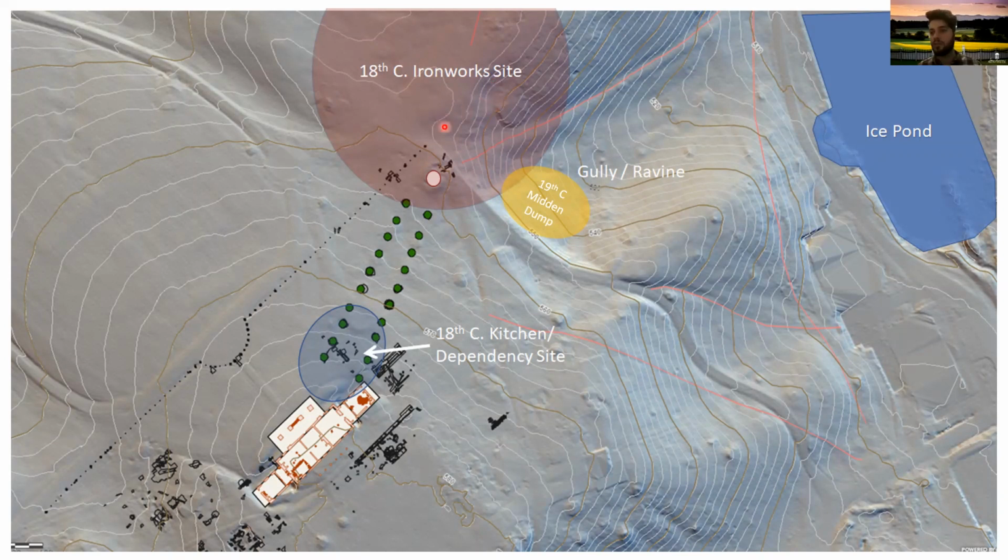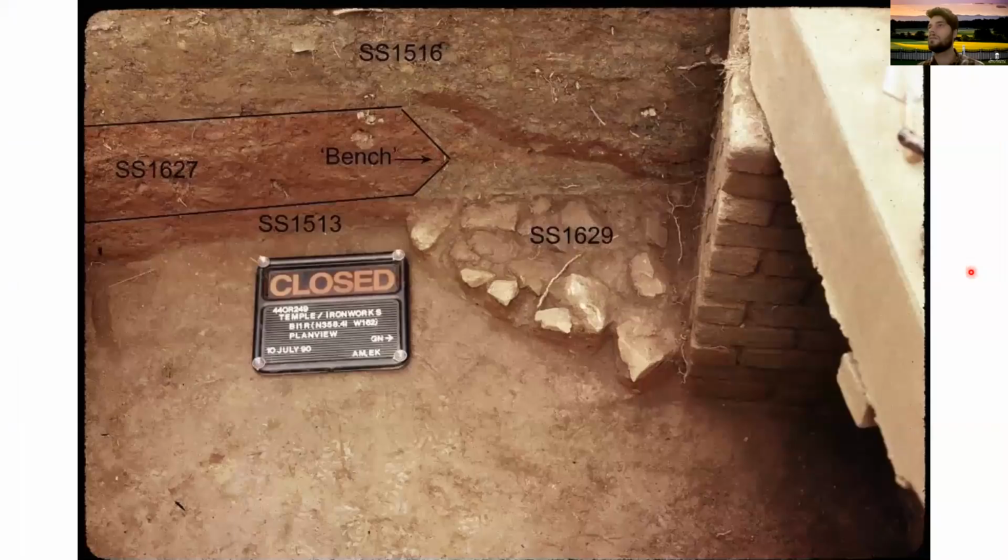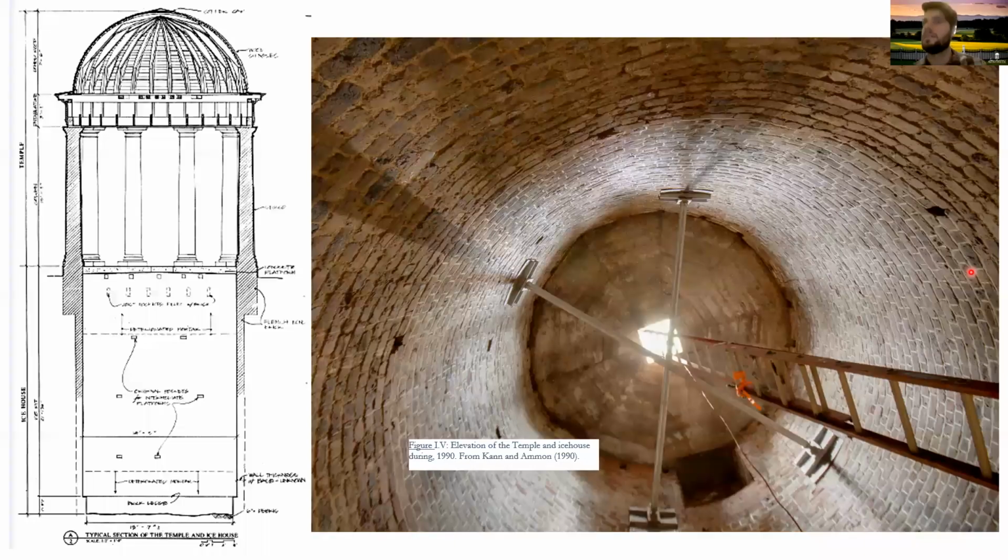These big landscape changes can put into context other events that we know are going on. In this case, it's going to be causing disruptions. Okay, sorry, I needed to jump ahead a little bit.